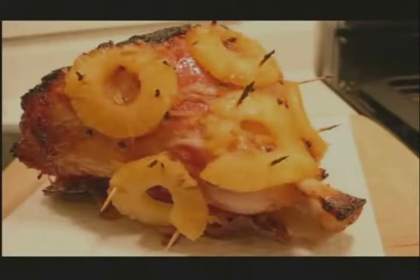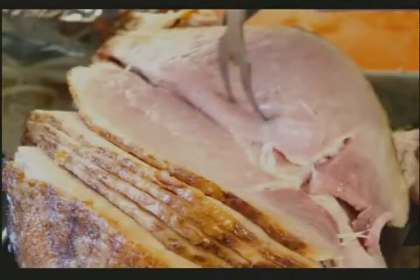A lot of people in Barbados, they like to have ham with something called a cheese cutter. And what a cheese cutter is, you take the ham and you put it inside of this thing called a soft bread, and you put some cheese with it, and that's pretty much your breakfast. That's what gets you going.